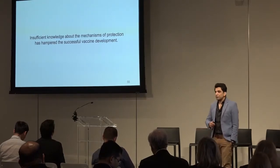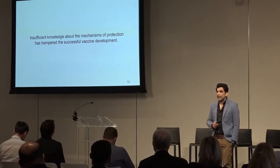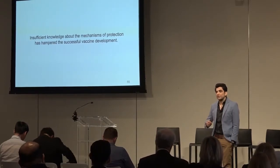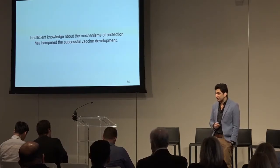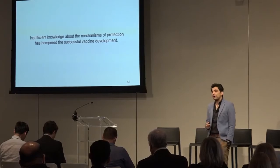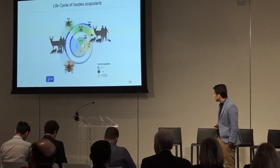The main reason is because we don't understand, when there's tick immunity in guinea pigs, how those guinea pigs are getting immune. What are the immune mechanisms? What are the immune cell infiltrations in those guinea pigs? We don't understand that mechanism. So it's very important to understand the mechanism of how this tick immunity is induced.